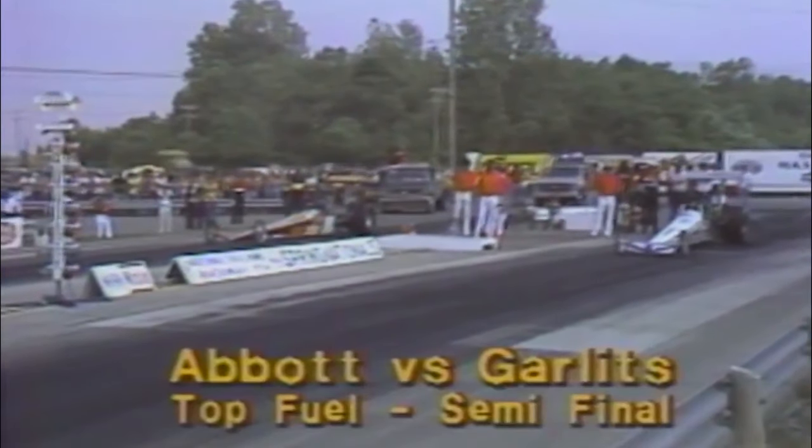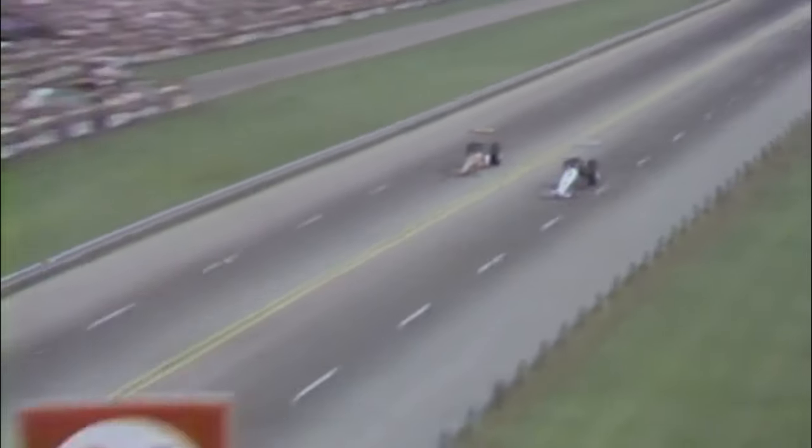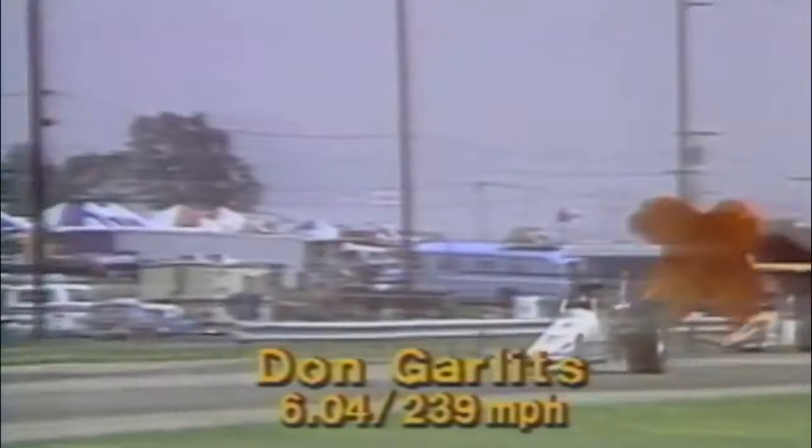Who do you pick, Carl Olson? Abbott's been running awfully good, but Garlits has the most experience of any drag racer in the world. It's going to be a hard one to call, Ken. Abbott versus Garlits for the finals. They're off. Beautiful start. Garlits propels himself across the line by about a car length advantage at 239 miles an hour. Garlits goes into the finals.